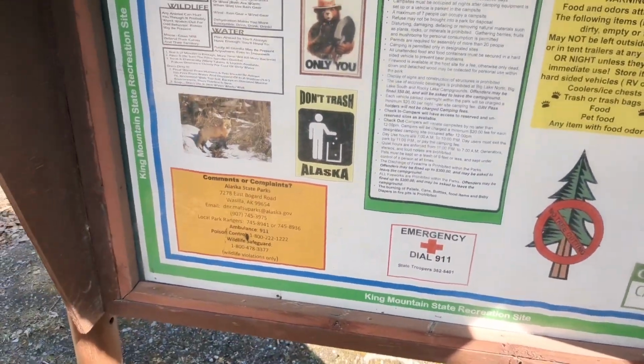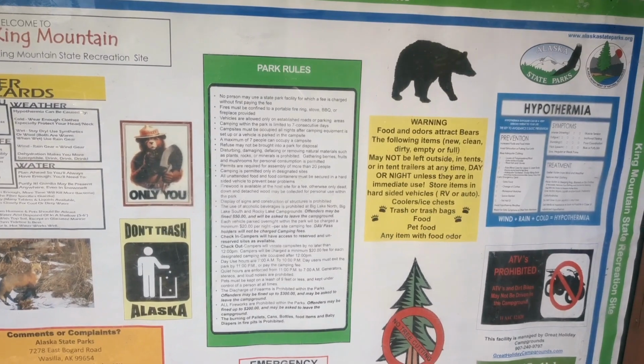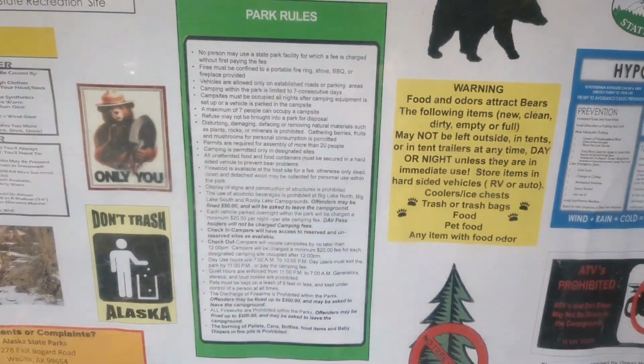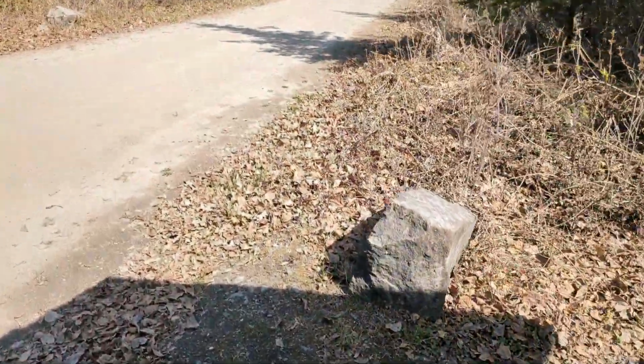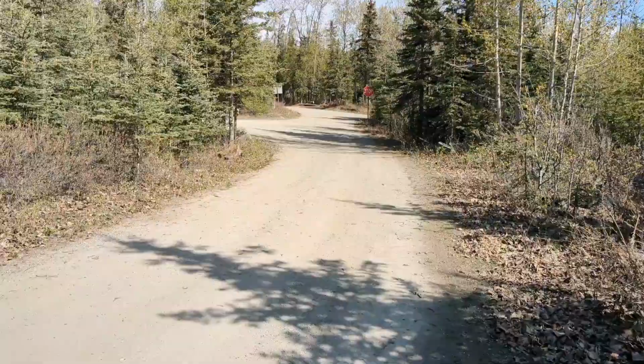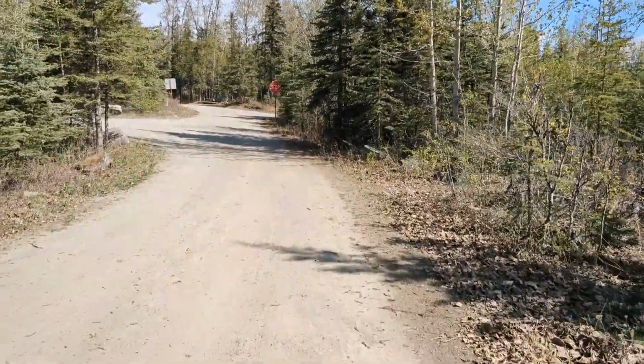All right, just some general warnings. Food and odors attract bear. Run a clean camp. That's the best thing you can do when you're camping in Alaska. Run a clean camp. Keep the food under control.